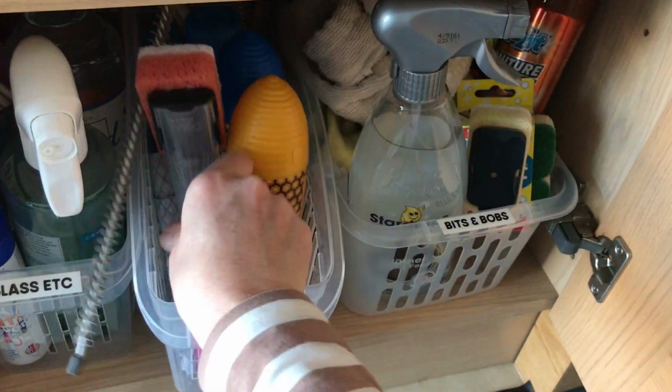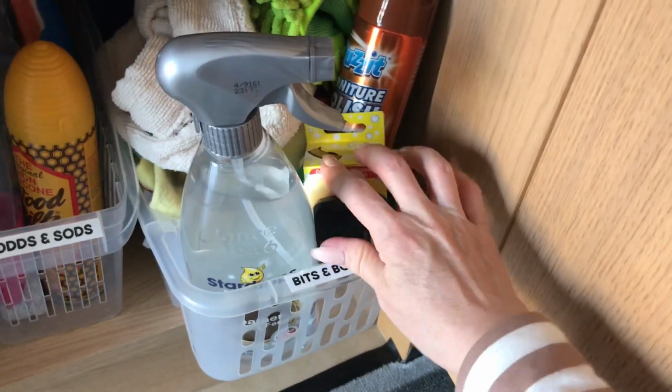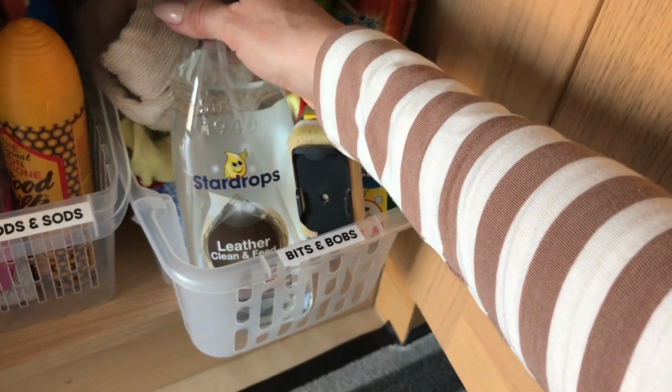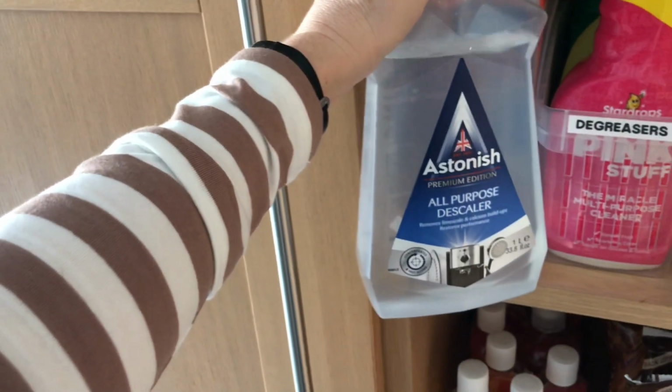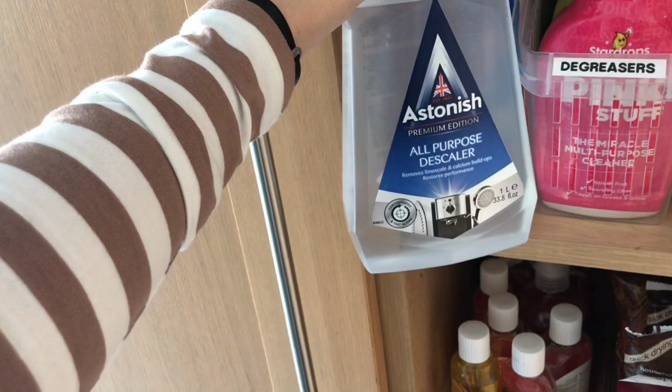That's quite nice. A little pink handle. And then in here, some more odds and sods, a few more DishMatic heads, and then some more leather clean and feed. Let me just talk to you about this stuff. This is absolutely brilliant, and I will cover this a bit later on in the video.